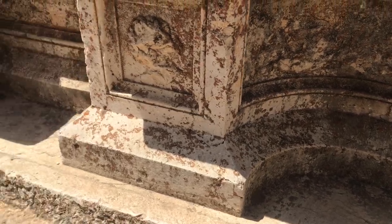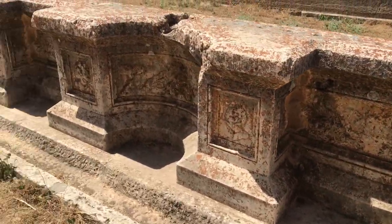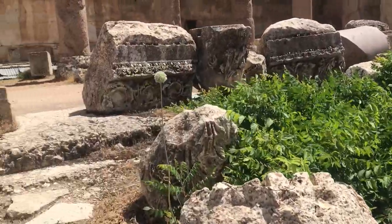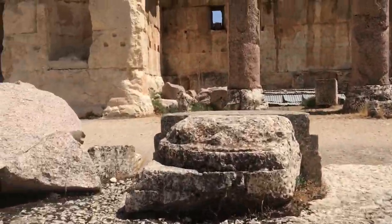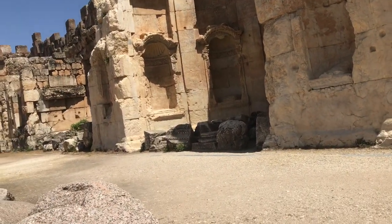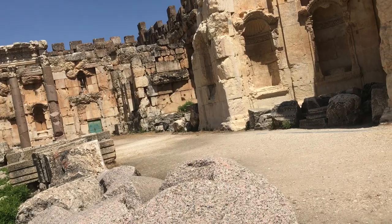This temple is dedicated to Bacchus, the god of wine, grape harvest, fertility, and theater. Bacchus is the Roman name for the great god Dionysus. It is so well preserved that carvings of lions, bulls, and eagles are still visible.